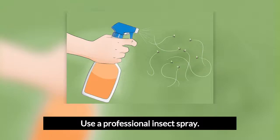Make sure to check the label to find out if the insect spray is harmful to pets. Depending on the strength of the spray, you, your family and your pets may need to stay out of the sprayed area for several hours until the chemicals dissipate.